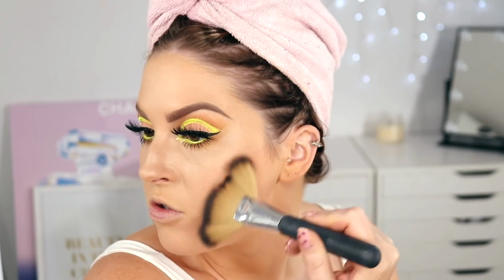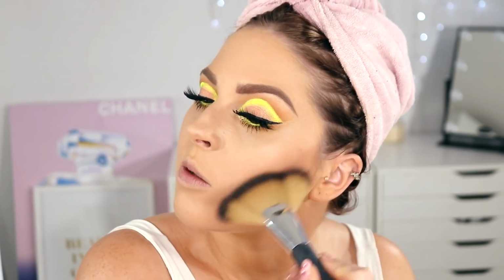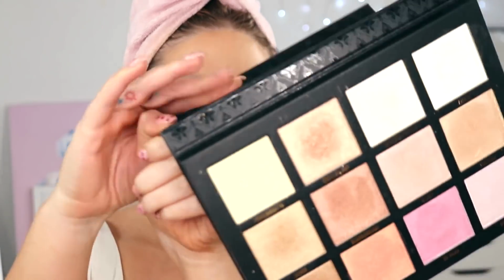I don't know how to describe it. It's really good though. It just puts it in the perfect place. Can you see that? I'm meant to be going to the gym later, so this will be interesting. And then I'm going to take a very yellow gold color highlighter. I've got this one here called Coolangatta by Chi Chi from the Sunset Glow palette. I'm just going to pop that on the high point of my cheekbone.